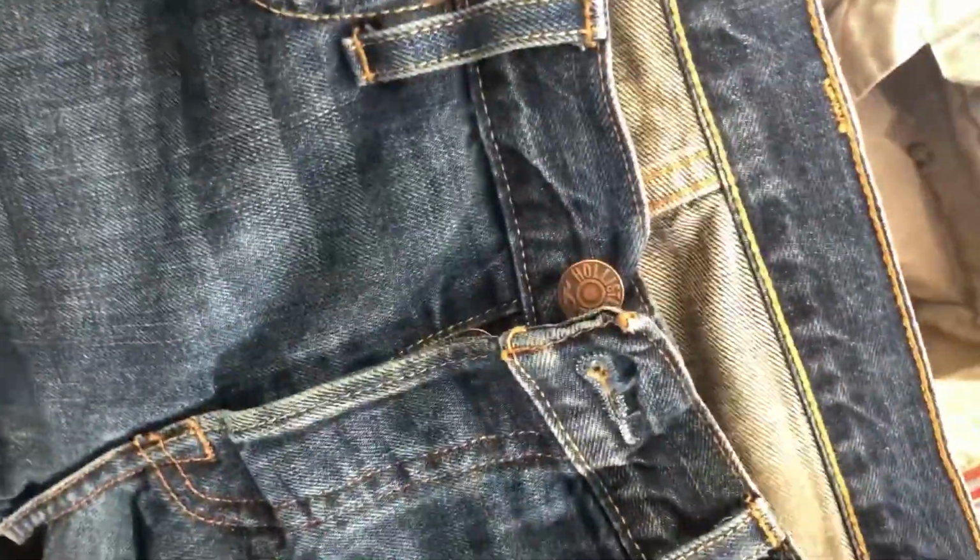But here I am over in the men's jeans and pants section. At my Goodwill, the denim jeans are $4.25, unless they are marked up otherwise. There I'm pulling a pair of Hollister men's jeans, which you will see later on in this what sold portion of the video.